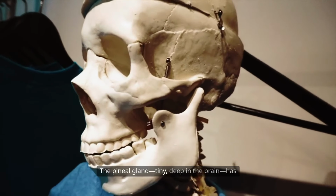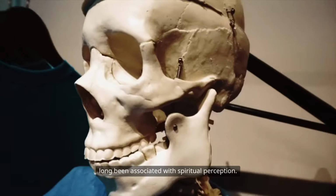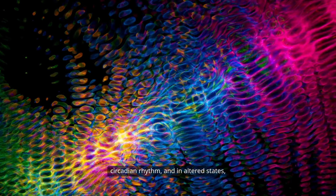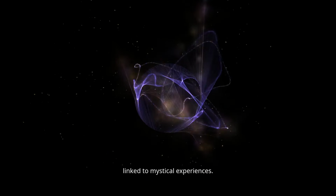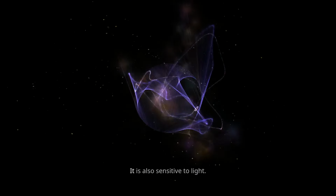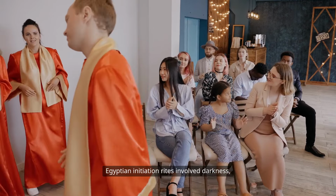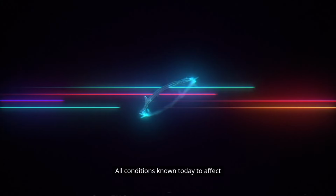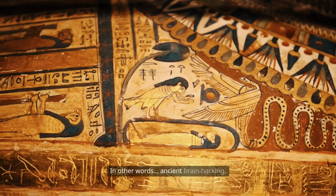The pineal gland, tiny, deep in the brain, has long been associated with spiritual perception. It produces melatonin, regulates circadian rhythm, and in altered states may release DMT, a powerful molecule linked to mystical experiences. It is also sensitive to light. Could it be that the Eye of Horus is a coded diagram of activating the pineal gland? Egyptian initiation rites involved darkness, sound vibration, and sacred chanting, all conditions known today to affect brainwave states and pineal stimulation. In other words, ancient brain hacking.